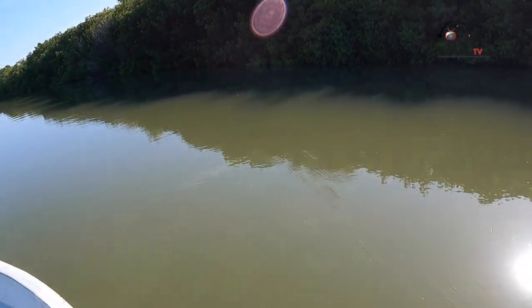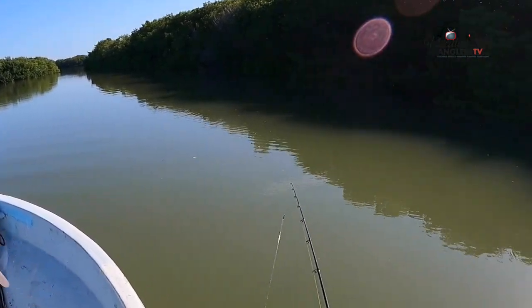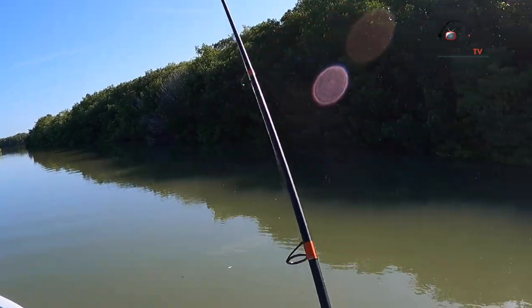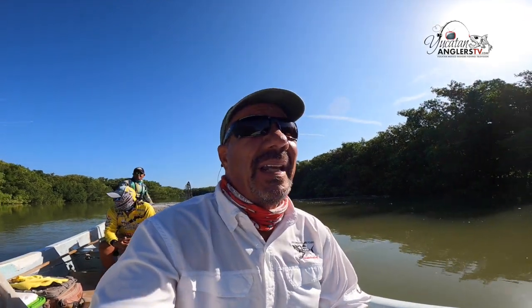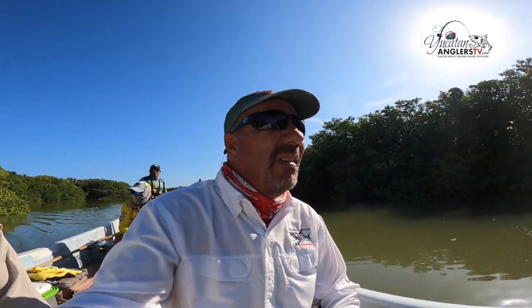Not really seeing any tarpon moving. There's a lot of action on the water, but I think it's more needlefish and mojadas, little snappers. I'm not seeing any tarpon rolling. Well, really, as fishy as this looks, I'm not seeing any tarpon rolling back in here. There's a lot of, like I say, little needlefish action, little other fish that are moving through here, but not seeing any tarpon. Boy, I tell you what, this sure looks fishy.